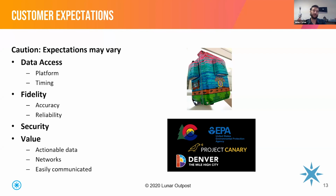Now, the next thing is fidelity. It's the accuracy and the reliability of the system, as well as the data that you're getting. When you have customers such as the EPA, of course, they want higher level data or more accurate data. When you have other customers, they might not need that kind of accuracy or reliability.